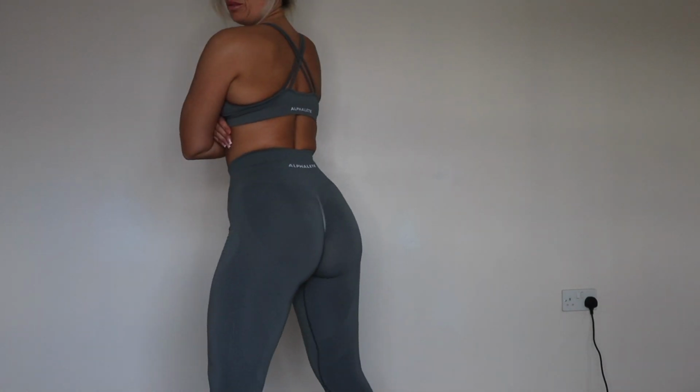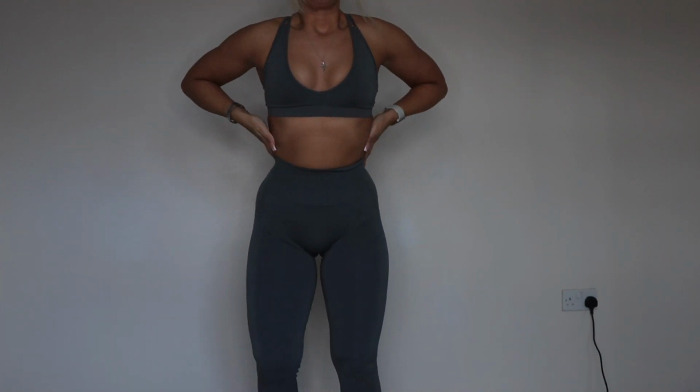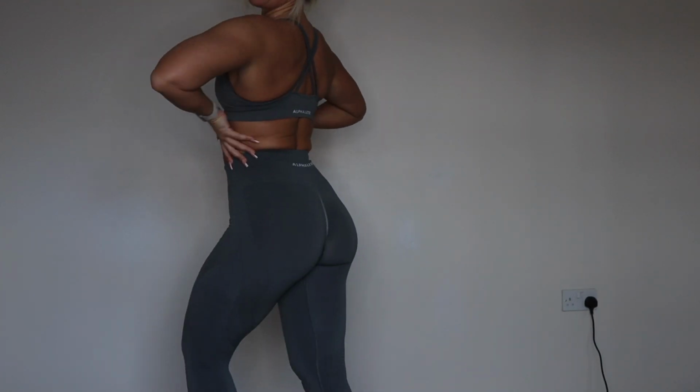So are they squat proof? Yeah, they're definitely squat proof, but because of the bright light from my ring light, there's just that element of sheerness, the light reflecting off the leggings. But yeah, I really, really love this colour.